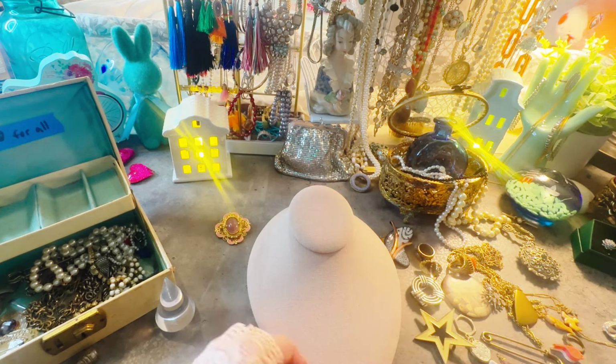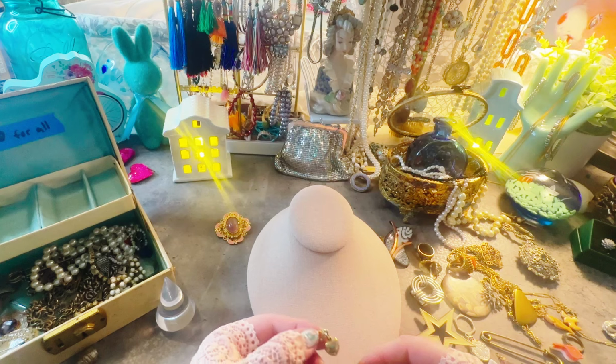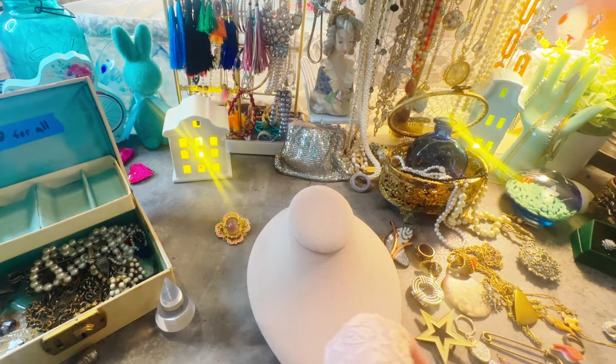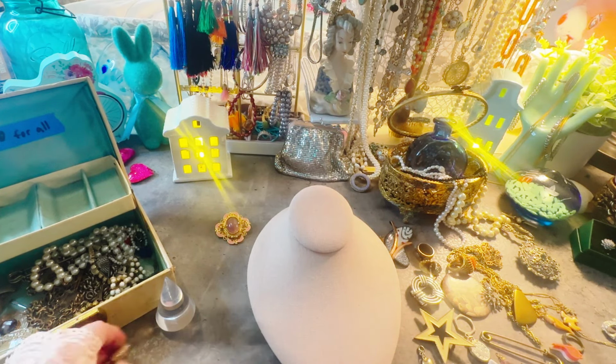Here's a little lapel pin. Oh, here's another one. They look like little charms. This might even be gold. My goodness. Nope, not gold. Okay, so we're just going to put this in the sell pile. There's little pieces. This might go to something, so we'll set that aside.